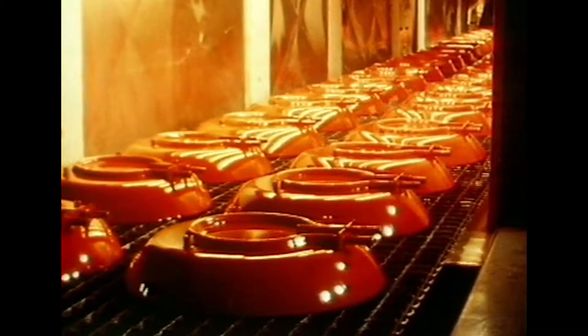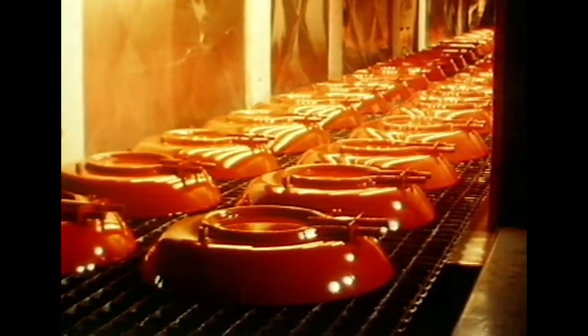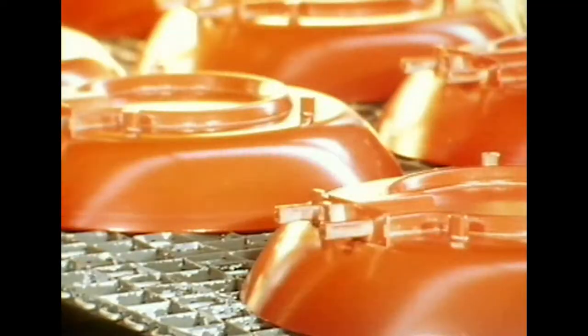Once again, the high power density of an electric infrared oven solved the problem of restricted space. Bellamy's oven is less than 5 meters long, about one quarter the length of an equivalent convection oven.